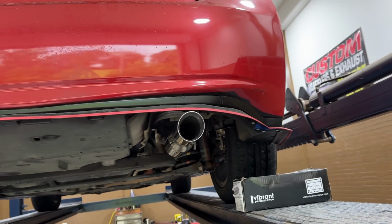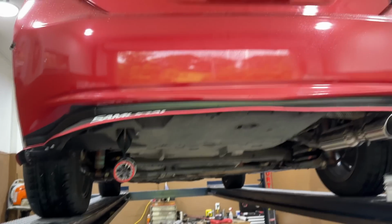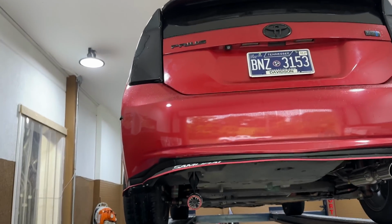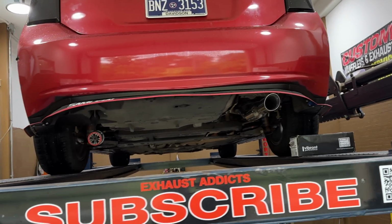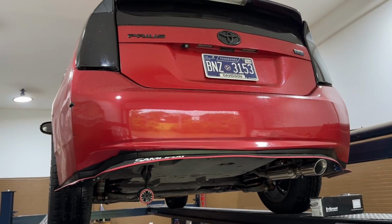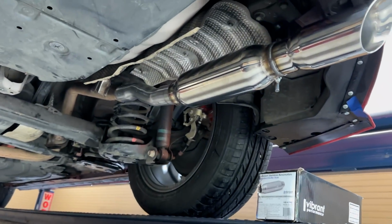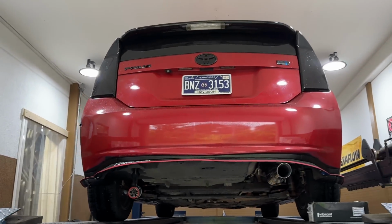It's the only Prius with a vibrant muffler, and then it's got a baby rim right there. That's cool. And then he's got all the logos, everything blacked out. I like it. That's how you need to make all Priuses look cool. What do you guys think? Do you guys agree? It looks cool with the Prius muffler and vibrant resonator on a Prius. So we'll let you guys hear it in a second.